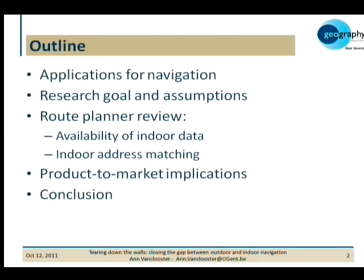So this is the outline of my presentation. I will shortly introduce the applications for navigation before I go to a route planner review, and I will conclude with a product to market implications.